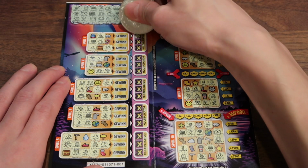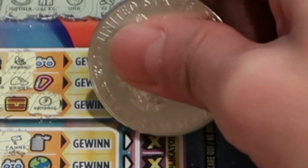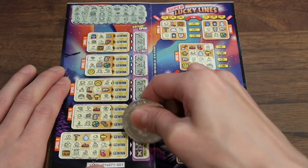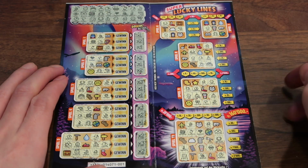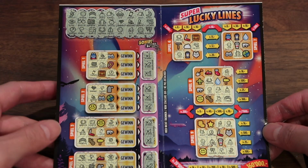Let's take a look at the multipliers though. I am curious what these are. Okay, we got 1x there, got 2x, and we got 4x. Luckily we have one more ticket, guys, one more. Let's move on to the other super lucky lines and see if we can pick up a win.